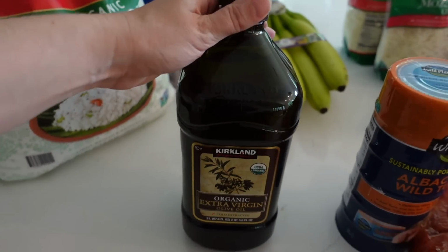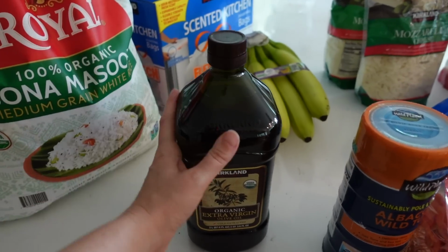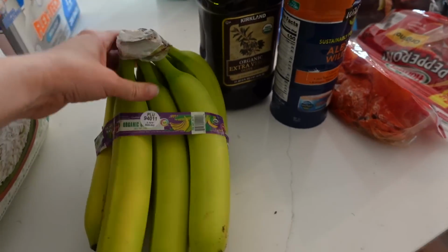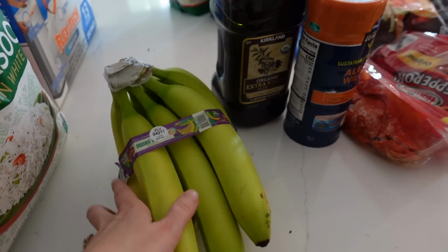We'll cook with this, use it for salad dressings. So many uses for olive oil, obviously. And then just 1 package of bananas. The kids will eat this in like 3 days. We'll go through more bananas very, very quickly.